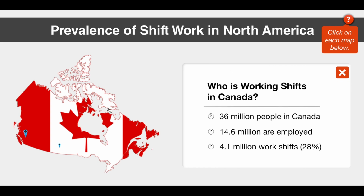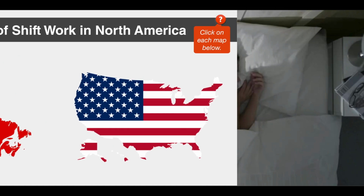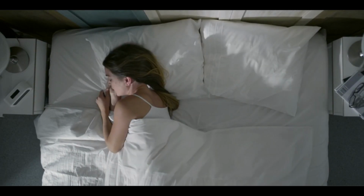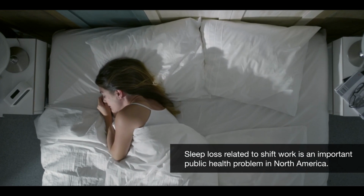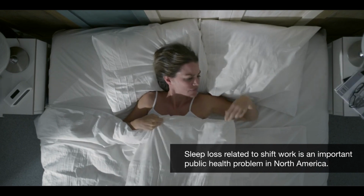In Canada, there are 14.6 million people employed. Of those working Canadians, 4.1 million are working around the clock. That is almost 30% of working Canadians. Between 50 and 70 million North Americans have a sleep disorder of some kind. Sleep loss related to shift work is pervasive and thus an important public health problem.